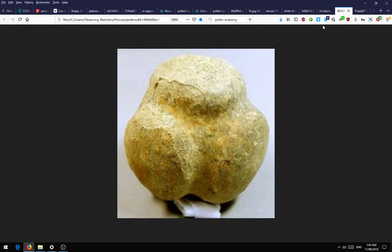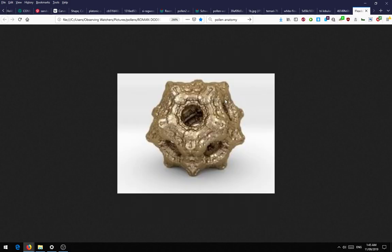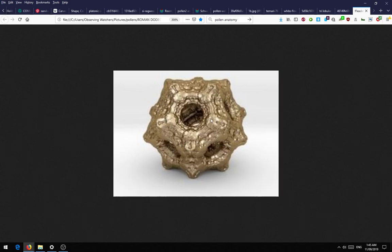Same underneath. Now here's a good image that shows how these things they're claiming they're made of gold. They're not. They've been petrified under the ground and been colonized with gold. Well, colonized is not the right word, but that sort of gives you the idea of how it's happened.